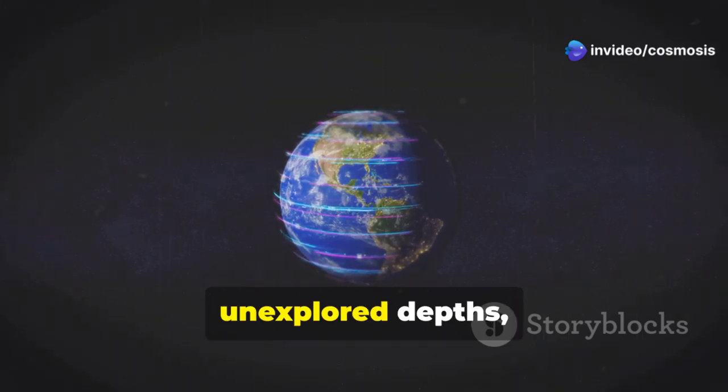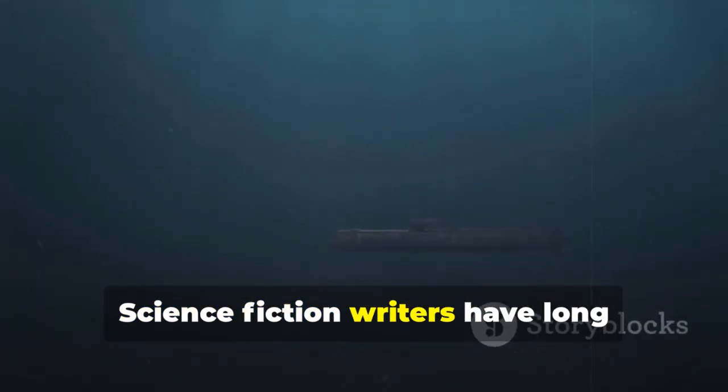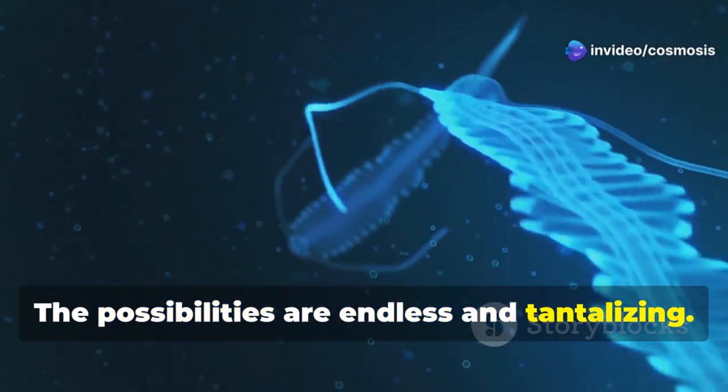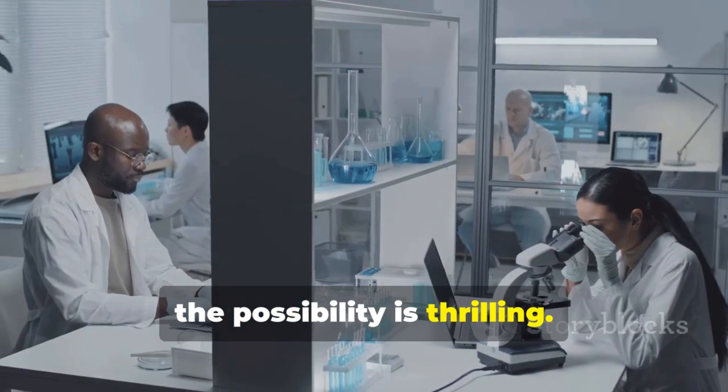Imagine the vast, unexplored depths, stretching for miles beneath the ice. Science fiction writers have long imagined life in Europa's depths. Giant creatures, bioluminescent organisms, perhaps even intelligent beings. The possibilities are endless and tantalizing. While we haven't found any evidence of that yet, the possibility is thrilling.